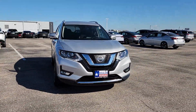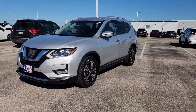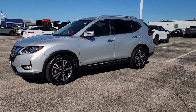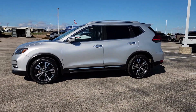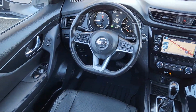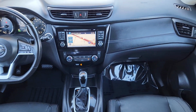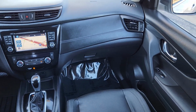These are just some of the great options this vehicle comes with: heated steering wheel, navigation system, keyless entry, power liftgate, heated mirrors, fog lamps, satellite radio, electronic stability control, dual zone AC, blind spot monitor. Enjoy the convenience and comfort this Rogue has to offer.